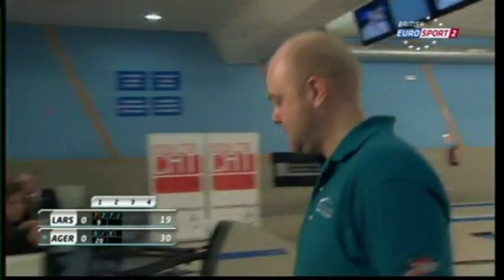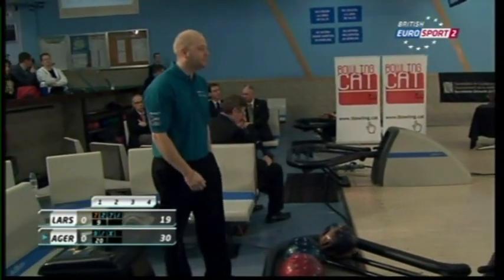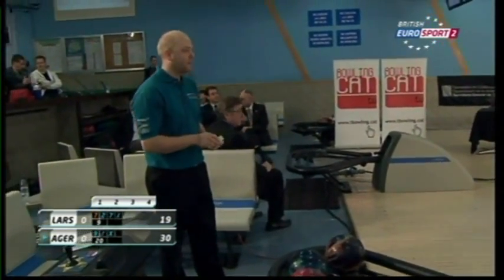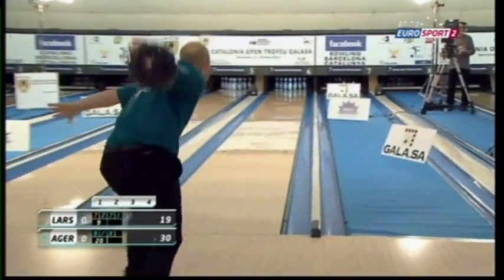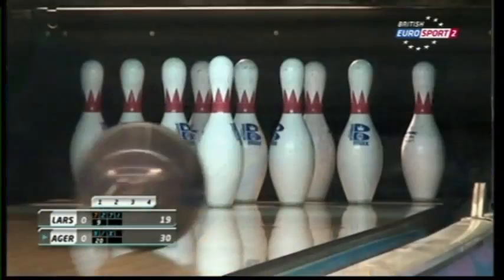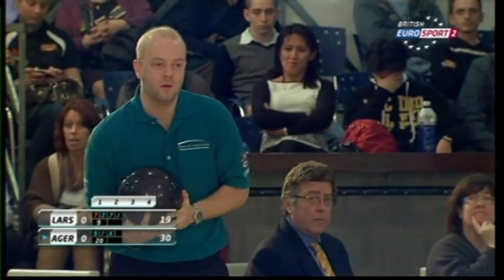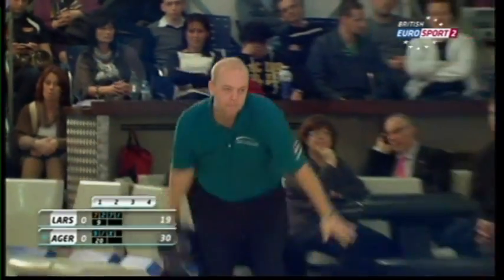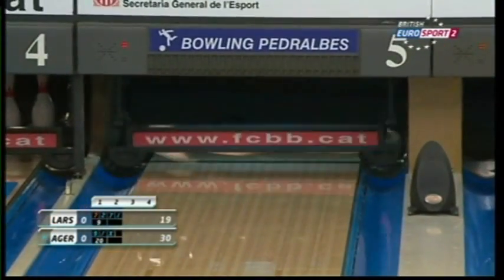And you see a lot more reaction from Jesper's ball, a lot more rotation and a lot more hook. So he's going to be quite happy out there. It's a great reaction for him. So if he can repeat that on lane 5, he'll be well lined up for the pocket. Very strong action. Always a Agerbo. Yeah, certainly got a lot of rotation on the ball. And you're quite right in what you say. Lots of the players who really crank the ball up like that do wear wrist guards.